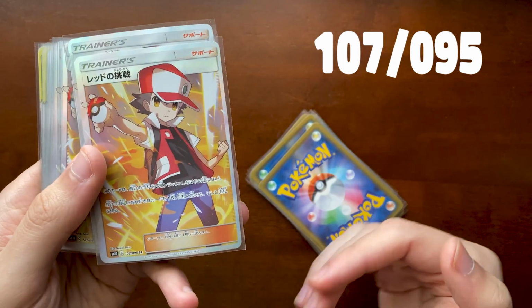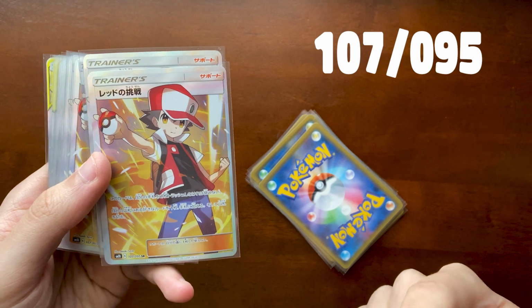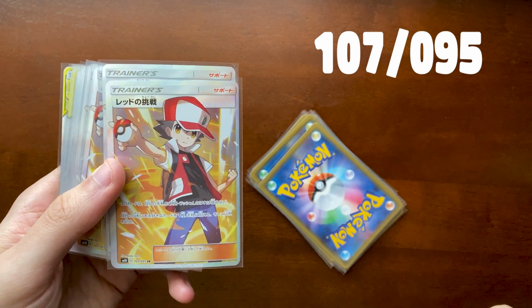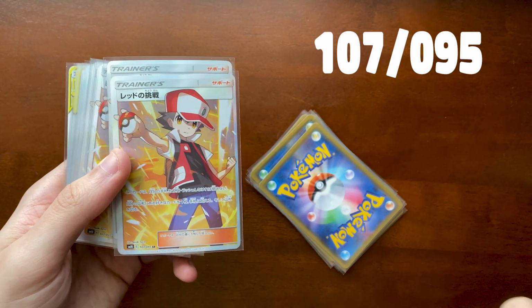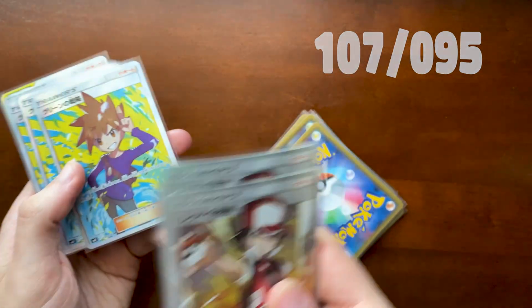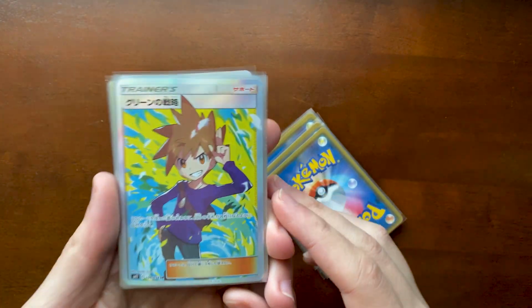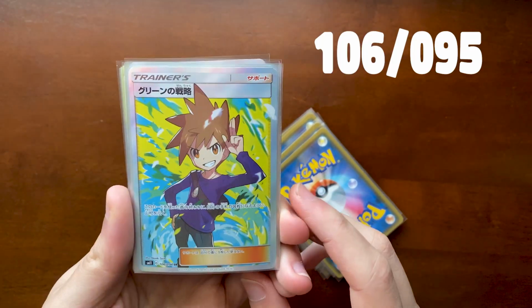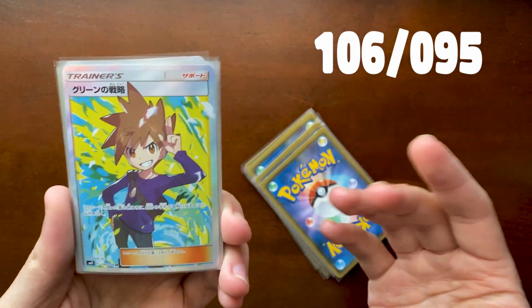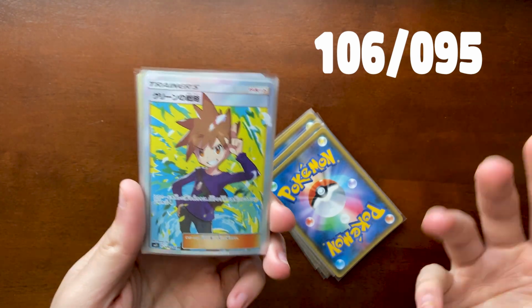This one came in the English. This is another card that was grossly overpriced in English, and the Japanese one, at the time I bought this, was maybe an eighth of the price of the English version. So I kind of just thought, why not? And if you're going to get Red's Challenge, you've got to get Blue's. Here's the blue one. More of a fan of the red artwork, but this is another good one in the sense that Blue is a significant character to the anime, in terms of Gary, and to the games.